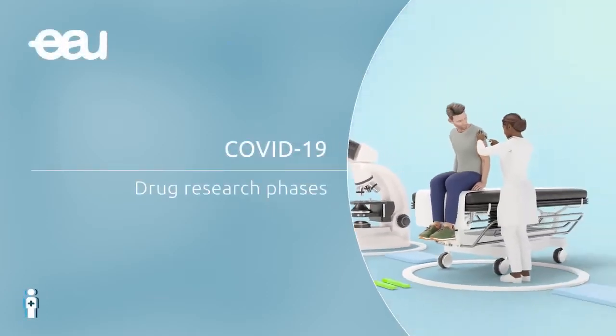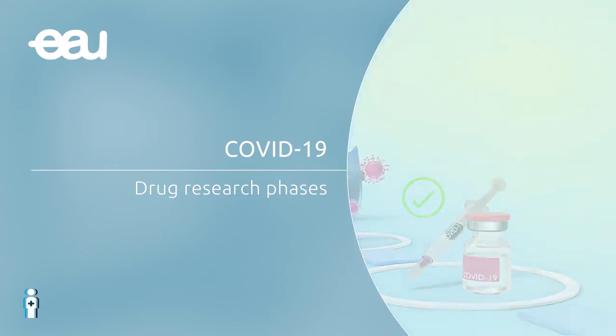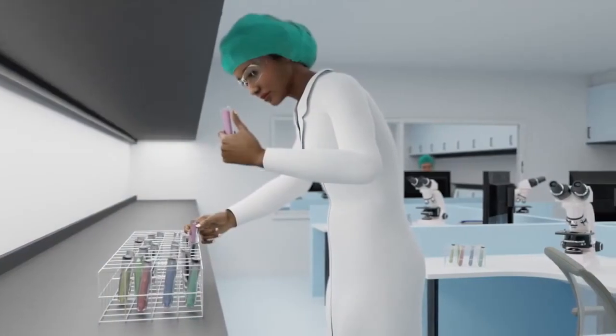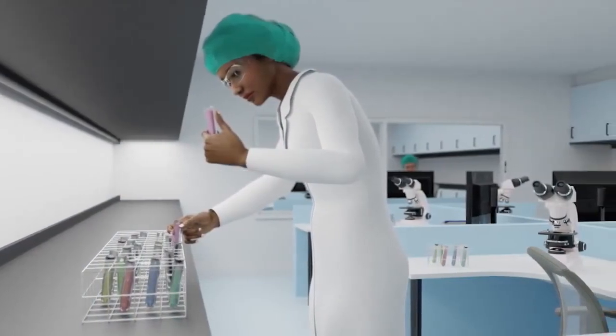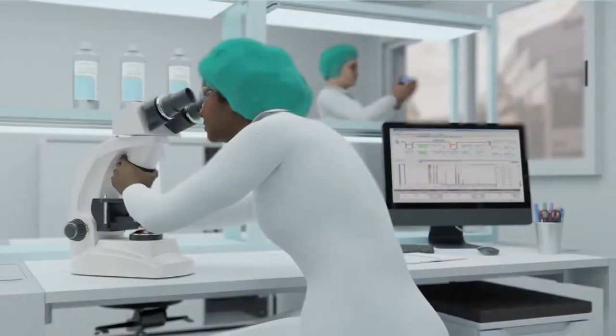This animation explains the 4 phases of drug research. Developing a vaccine takes a lot of time because it must go through several phases before being eligible for approval. It is a very precise and time-consuming process.